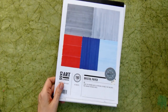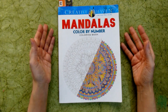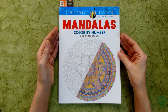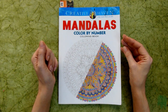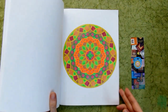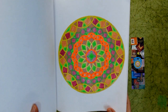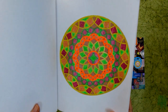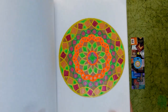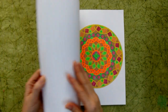illustrations, and now let me start to show you the books. The first one, mandalas, color by number. I am using this book for finishing my old gel pens. I actually have finished them. That's the last mandala I have colored. It looks a bit weird. I mean, the color palette, but these colors were left, and I had to use them, so it looks a bit weird, but still not so bad. And I'm done with my old gel pens.